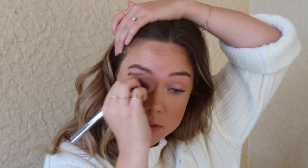I'm also going to use the very tip of this brush and put it in the crease of my eye. I always do that with my bronzer. I utilize it as an eyeshadow, especially a transition color, just because it's everywhere on your face. It will be really complimentary.